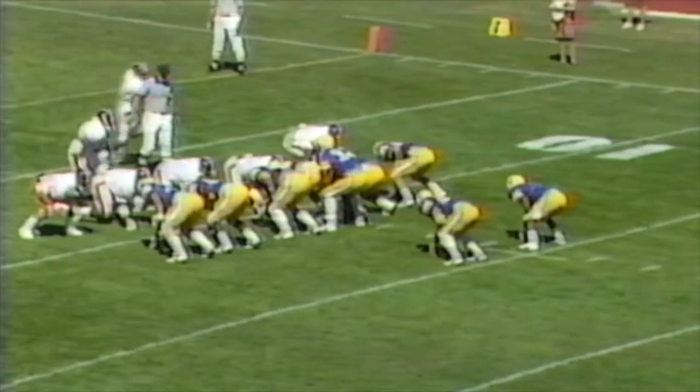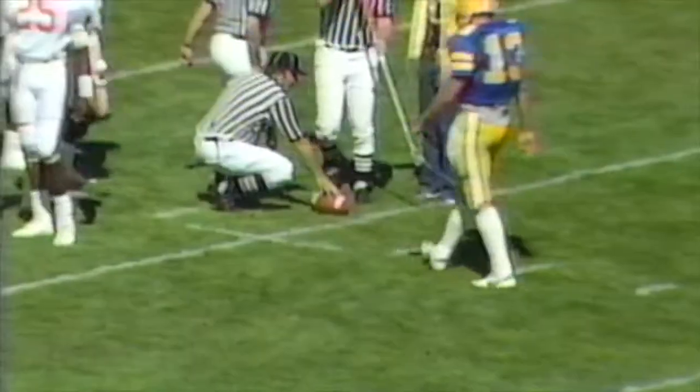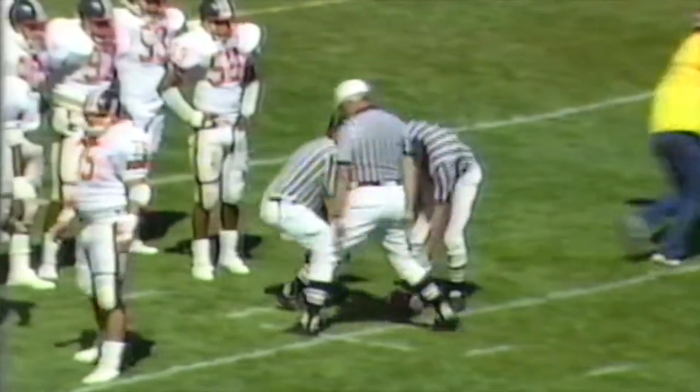9:33 to pull. Gray. Split backs. Short yardage defense. Sherwin up the middle. He may or may not have it. He just tried. A lot of times hometown fans don't see things both ways. Yeah, exactly. It is a first down by the length of the football for Montana.